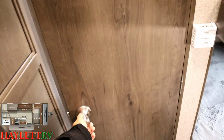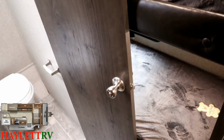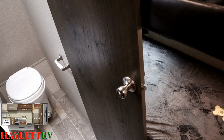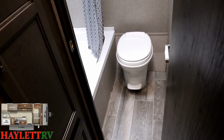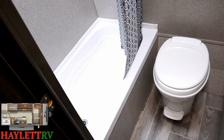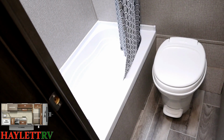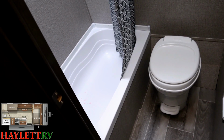Even though this is the simplest, smallest, most basic Jayco there is, they still have a locking door. It's a nice little detail. Just touch little things. There's plenty of legroom around the toilet, even for a bigger person like me. And you can see they're still doing tubs here. Some brands are doing tubs, some are doing showers. I recently talked in Cherokee how they're doing what I'm calling a shower-tub thing.